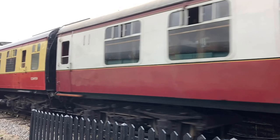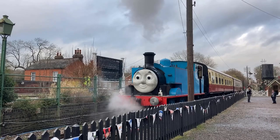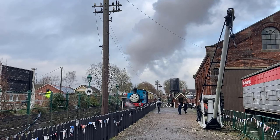Thomas blew his whistle and set off down the track. And with huge clouds of steam, we were on our way.